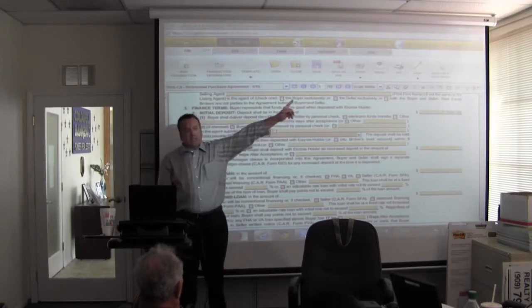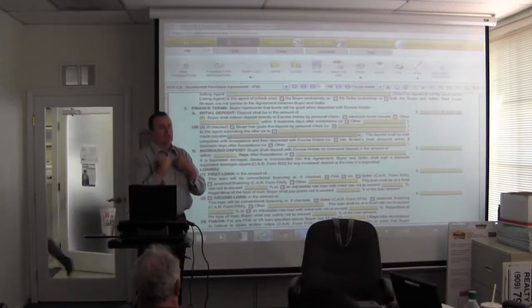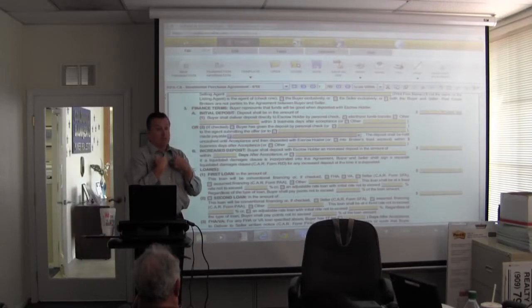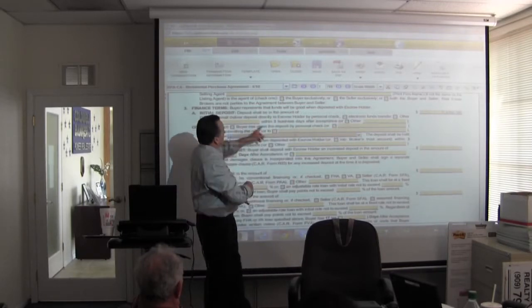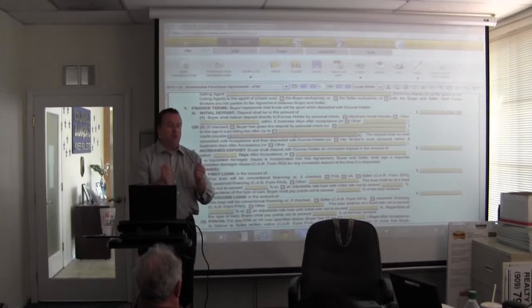Who has the deposit? We write the escrow. Is Tom giving me a deposit for $7,500? No. I do not have a check in my hand. It says right here, buyer is going to deliver it directly to escrow by a personal check, electronic funds, or other methods within 3 days after acceptance. I do not have a copy of a check for $7,500.